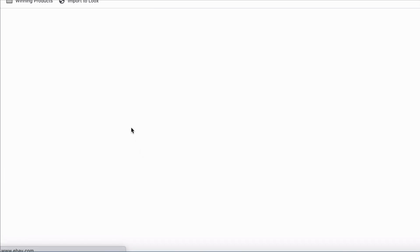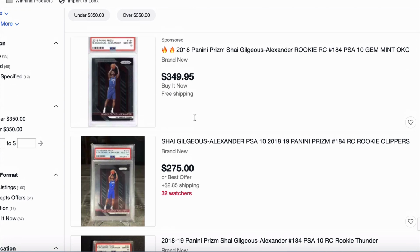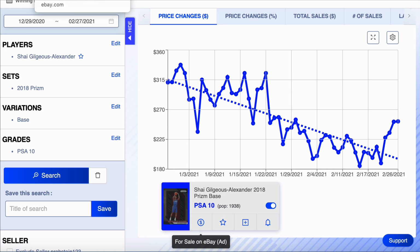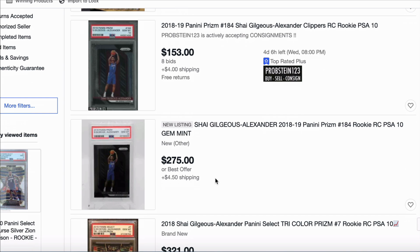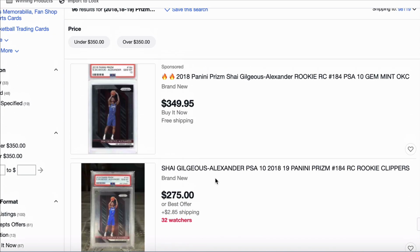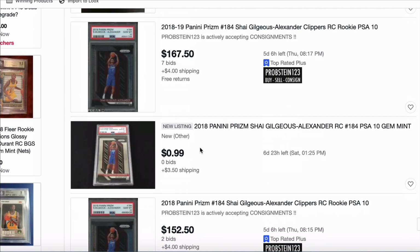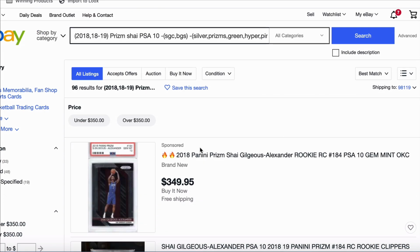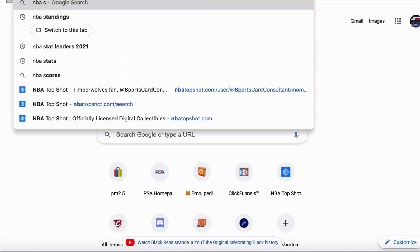Let's look him up on eBay and see what kind of prices we got. 349, 275 or best offer. And again, fairly low pop count. 1938 for his 2018 Prizm, which is his rookie card. 275 or best offer. Another one. Okay. You probably get these for under 250, some of them. Plus there's some auctions going on. He's trending pretty well right now. Let me just make sure OKC isn't where they are in the standings.